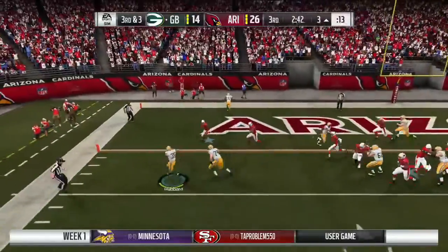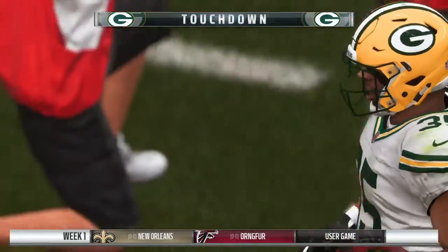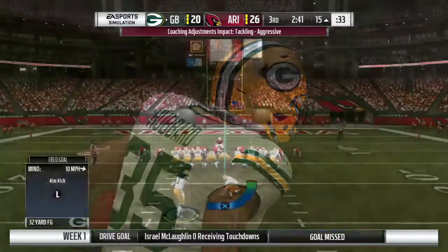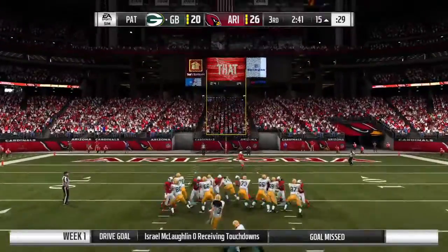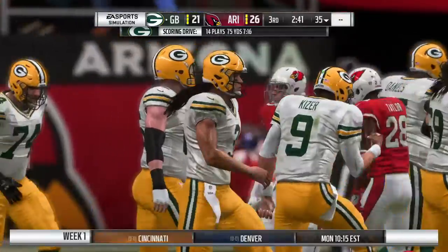Now they'll run it on the toss. And he'll take this one in for a Packer touchdown. A great effort there. Already his 2nd touchdown here in this opening weekend. And the Packers are back within a score. Able to punch it in on 3rd down makes it easier for those guys on the sideline. They didn't have a 4th down decision to make.